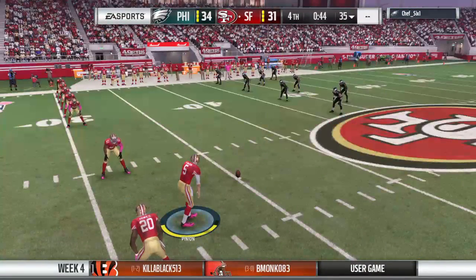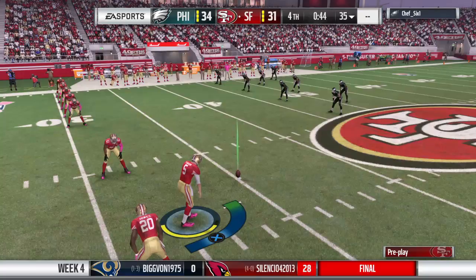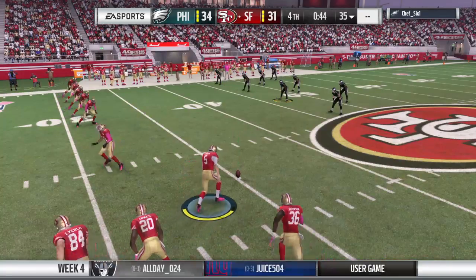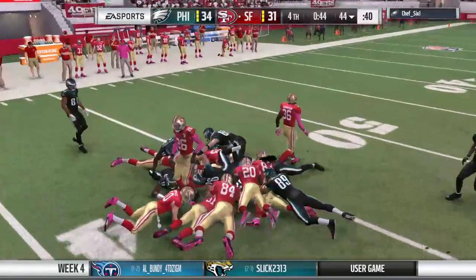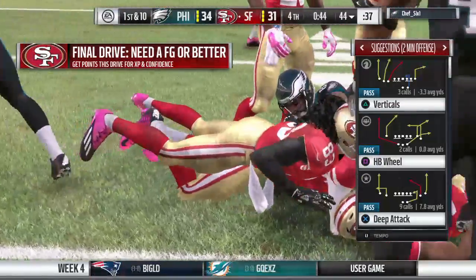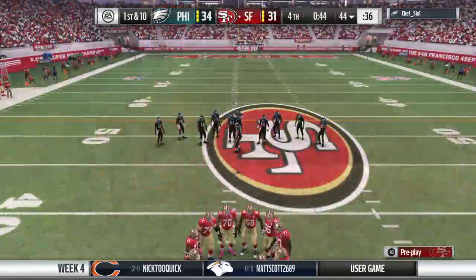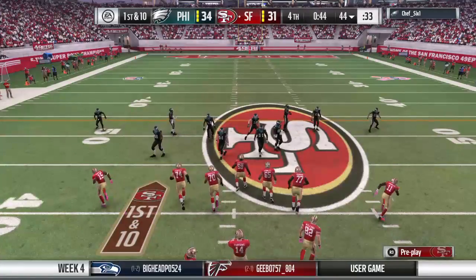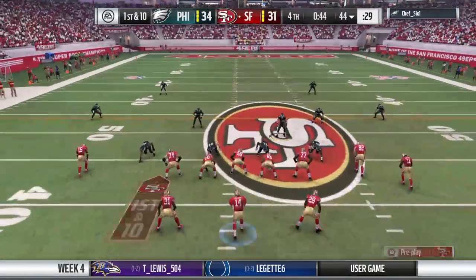So still a little over 40 seconds to go. Time enough to put a drive together if they can get this onside kick. Oh, I think the Niners got it back. Yes, San Fran recovers. So they needed the onside kick, and they got it. Now they need a field goal. And that's the beauty of this. They don't have to get 6. A field goal ties the ball game for them. Nicely executed play.